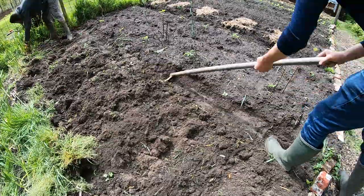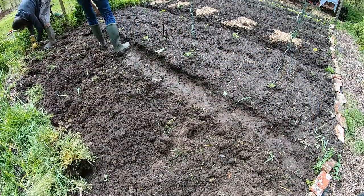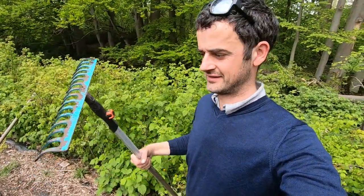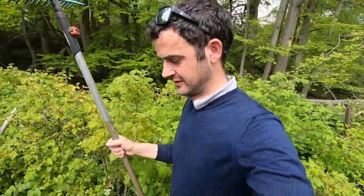So the grass is gone, the soil is loosened, and now I have to make a path between the rows. And now with the next tool I just make it as flat as possible, and then we can start planting our vegetables, more tomatoes on this row.